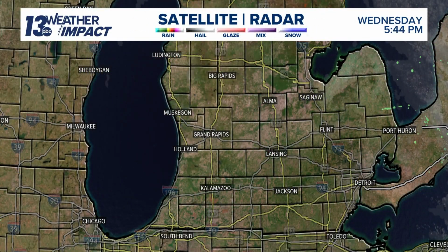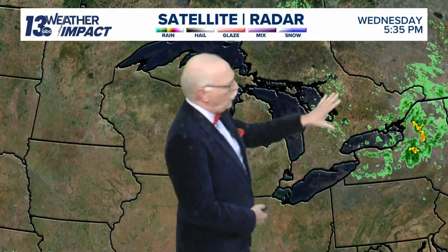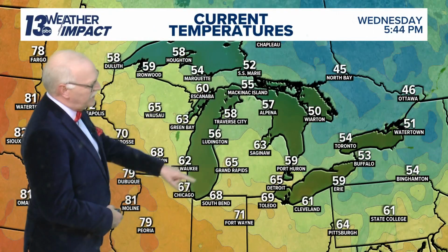Lots of sunshine across the area. Few cumulus clouds downwind of Lake Huron. That's where the cold pool of air is. These are instability and a few lake effect rain showers, but not here in West Michigan. High pressure is building on in. You can see winds are still out of the north. Tomorrow, they'll start to shift around to the south.